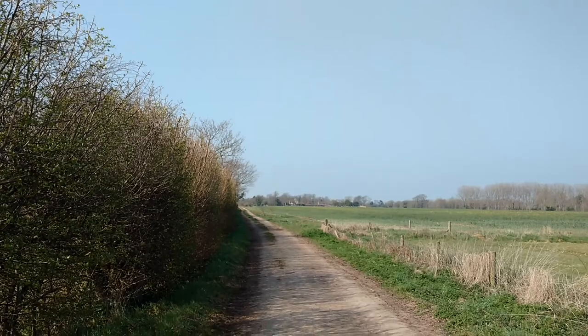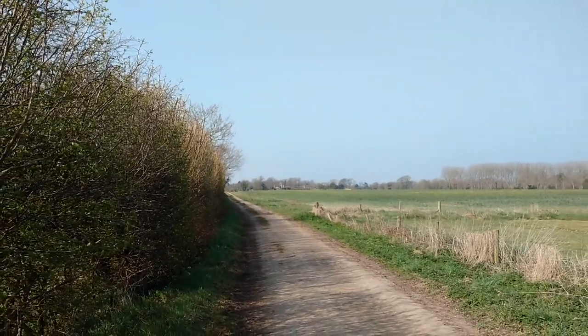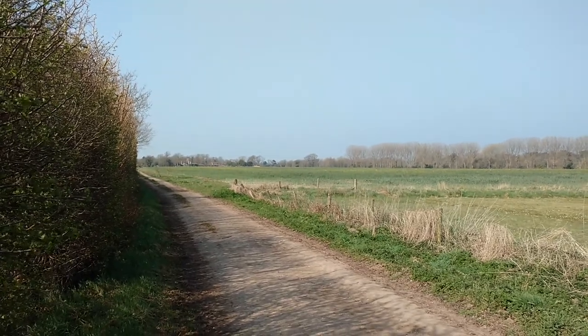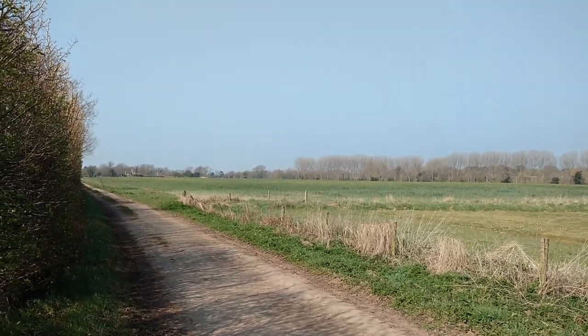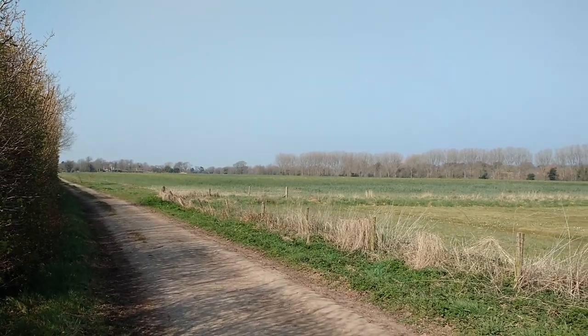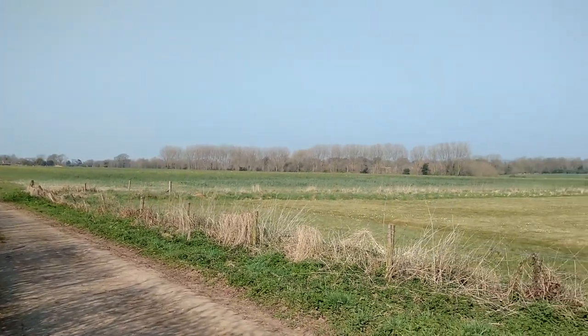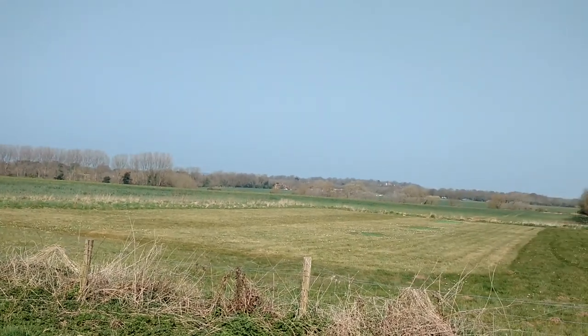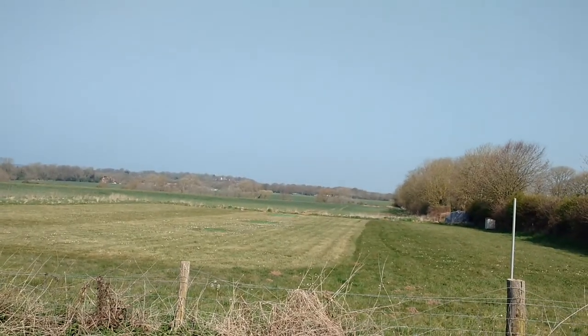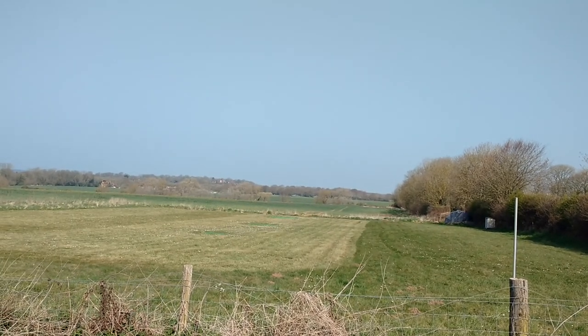Today you find me out on another walk. I just decided to follow this footpath down from Lyminster towards St Nicholas Church in Poling. So this area is just to the south of the A27. I don't know whether you can make out the cars moving there in the distance.